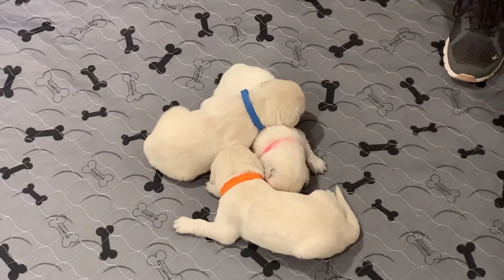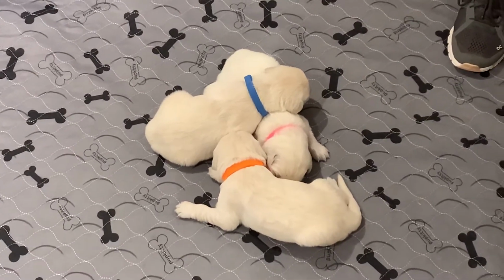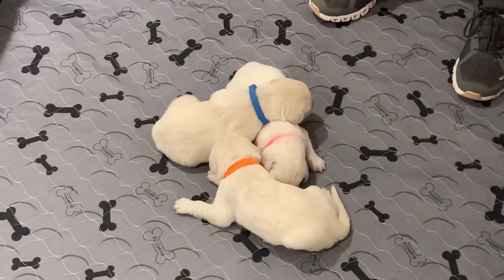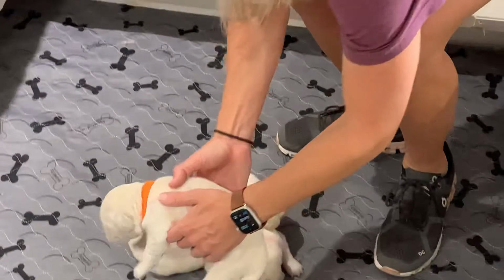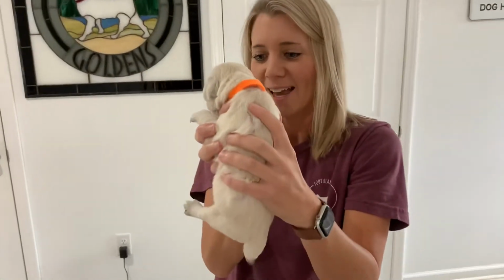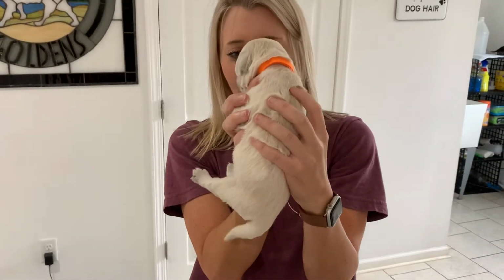He stands up, wobbles around, falls down. I'll try to get you the video in a second to show you him walking. He's still our big man on campus. And I'll let you get a good look at him. He's funny because when I pick him up and talk to him, his little tail just wags. Say, yes, it does. I'm always so happy. Look at that tail. Is your tail wagging?